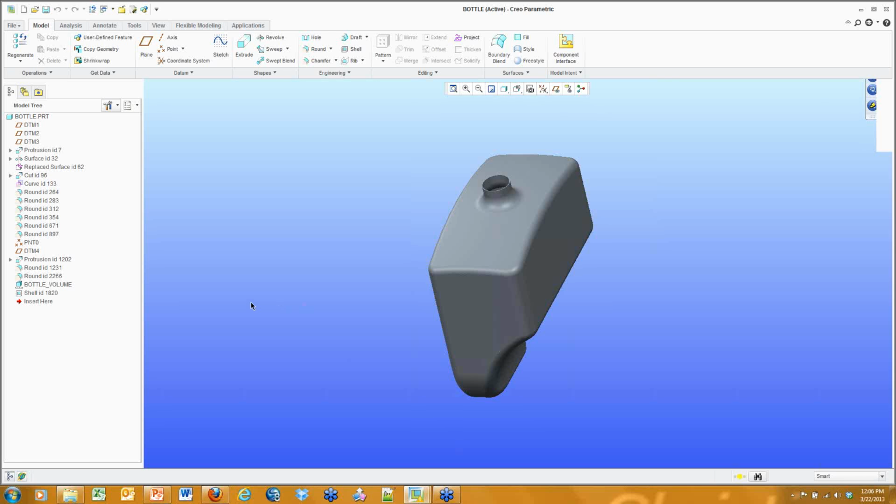So I'm in Creo Parametric 2.0 right now, and I'm going to give you a bit of a scenario. This is a fluid container, maybe for a car washer bottle or coolant overflow tank. Needless to say, we have a design requirement that we have to have 7 liters of fluid in here.